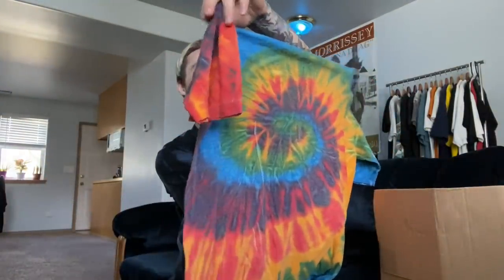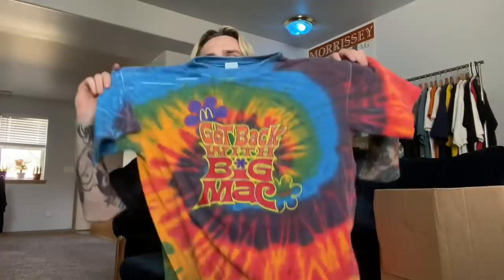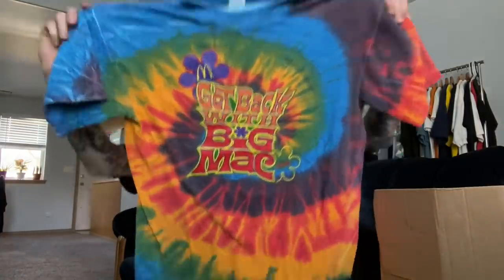This one is a Get Back with Big Mac. It's like a retro Big Mac. You got the McDonald's hit right here, and then I think you have a Coke. Yeah, you have a Coke hit down here on this Prime Tees tag, size large. I thought the colors were super sick, and it's kind of like a snack promo tee. Honestly, if you would have found this a few months ago when the Travis Scott McDonald's stuff was going crazy, I probably would have been a little bit better, but still a dope one.